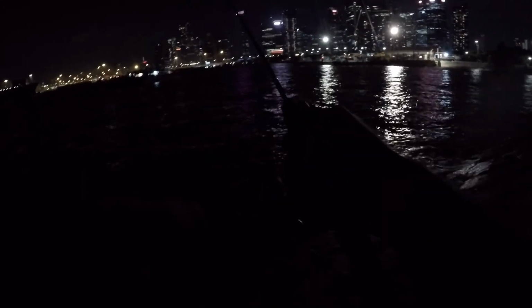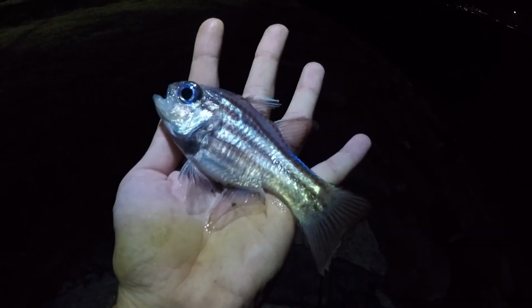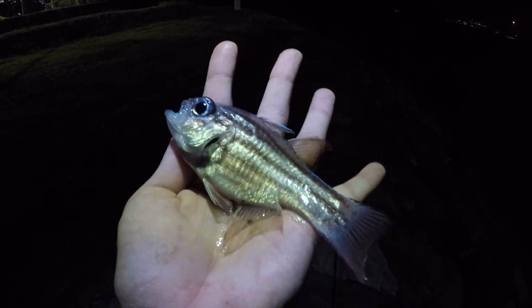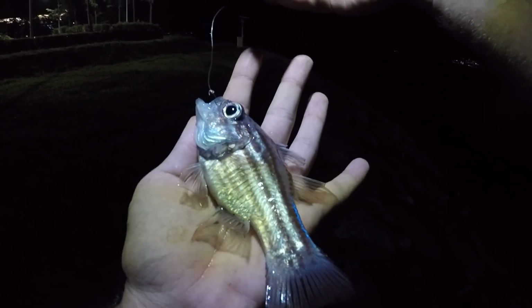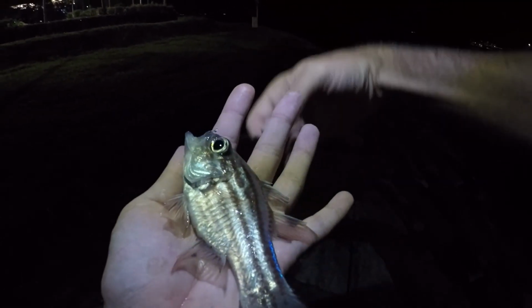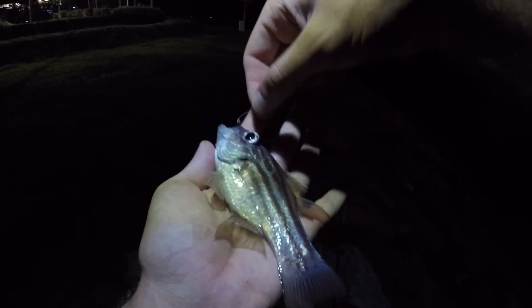There we go. That's another bigger one, and this one pulled a little bit of drag. What is this? Alrighty, new species for the day. Another cardinal fish. I believe we caught this two or three nights ago. What was it called? Some band cardinal fish. Don't remember exactly, but I am pretty sure it's not a new one for the life list. So yeah, let's go ahead and get this one back.